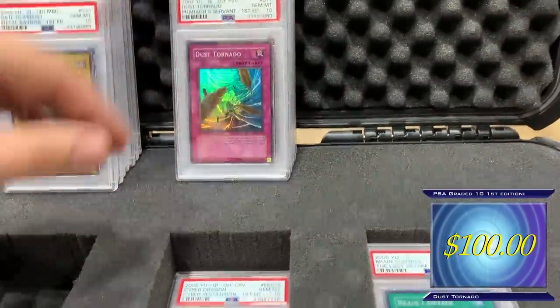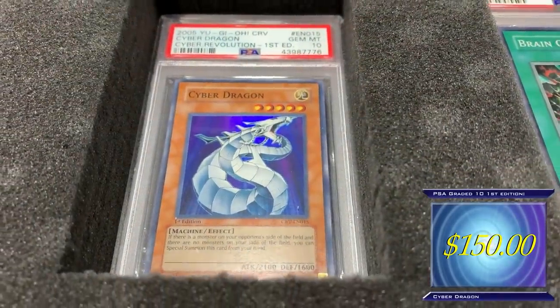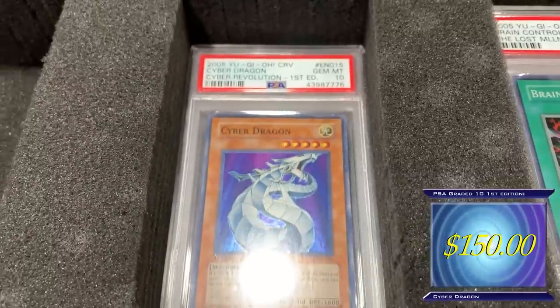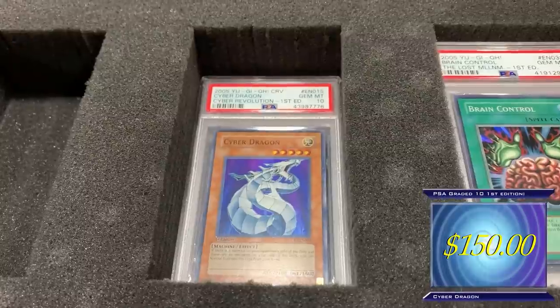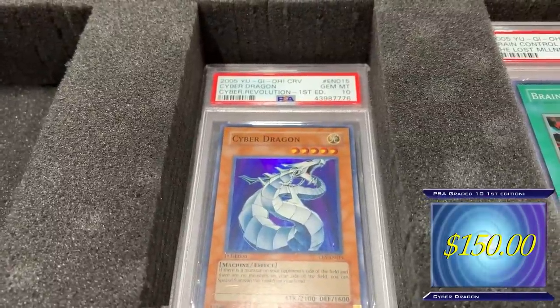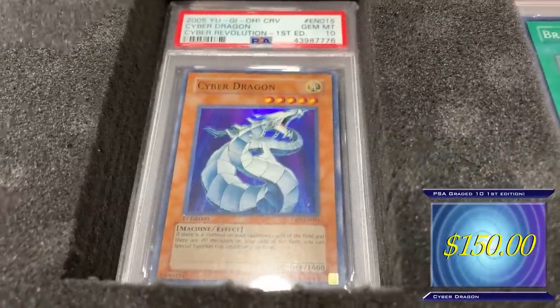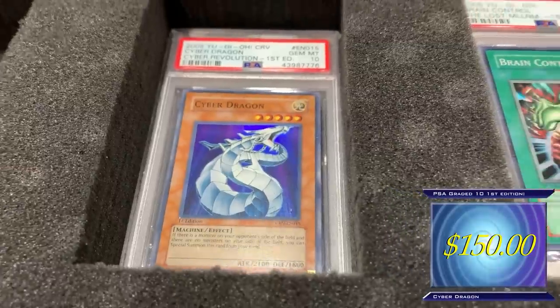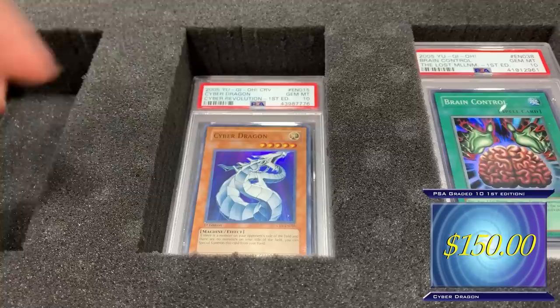Ooh, that's pretty. That is a Cybernetic Revolution first edition graded 10 Cyber Dragon. Now this card's gonna hold a little more value. I know you guys are thinking, well, it comes ultimate. Well, it does come ultimate, and that would be a much more valuable card. But again, Kaiba's just telling you right now that this is pretty cool. So this is a graded 10 Cyber Dragon. I think that these will probably be in that $100 to $150 range.